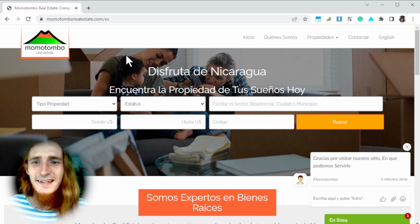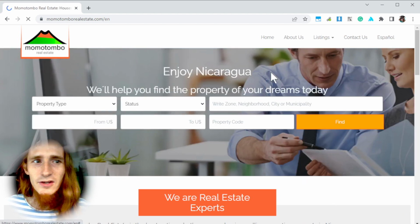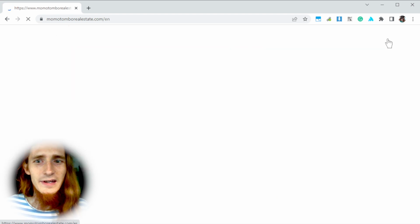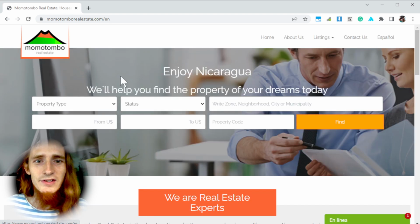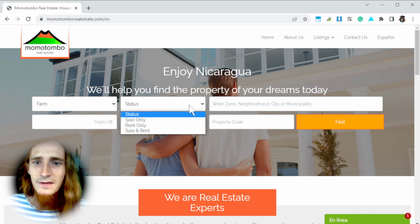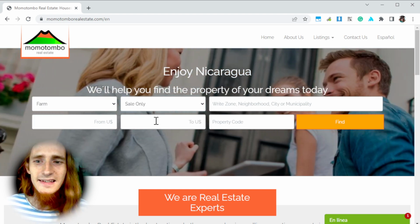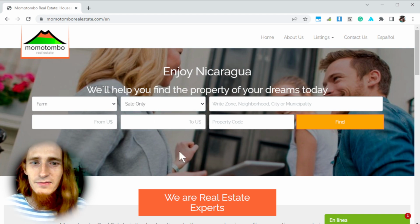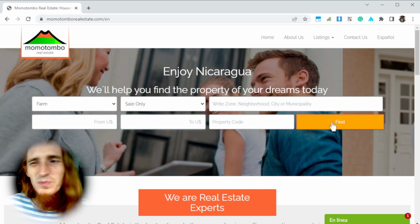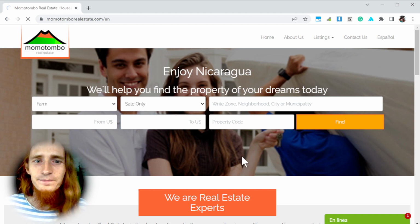That being said, let's get into it. To start, let's change it to English for you guys. You can go to the top right of the website and click Spanish or English. We'll search in English, okay? And then let's start by looking at some farms that are for sale, just to give you a sense of how much property is around for between $50,000 and $200,000.